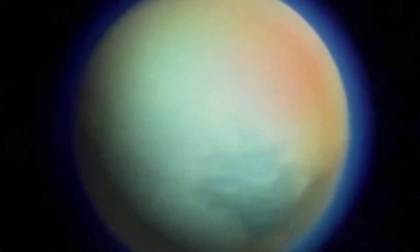Only Titan boasts an atmosphere that extends as far as 1,000 kilometers into space. Actual measurements reveal that this atmosphere is 98% nitrogen. The rest is largely methane.